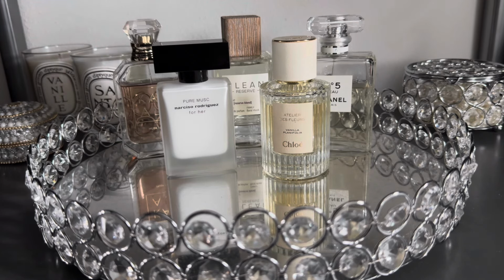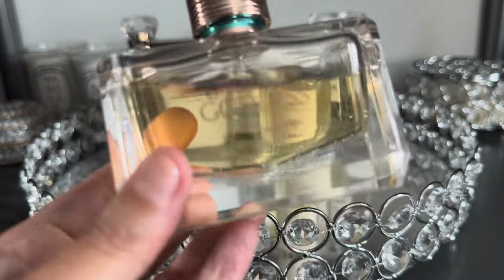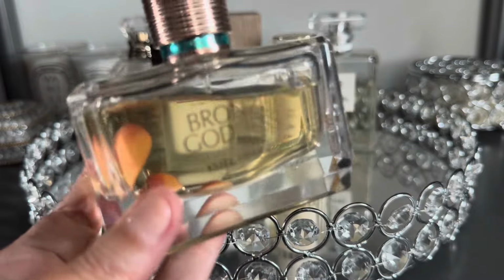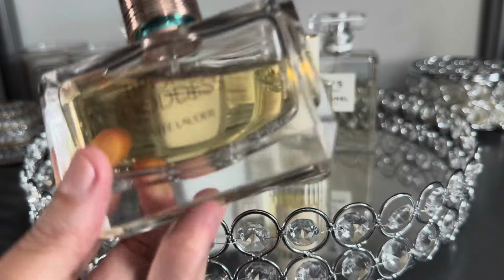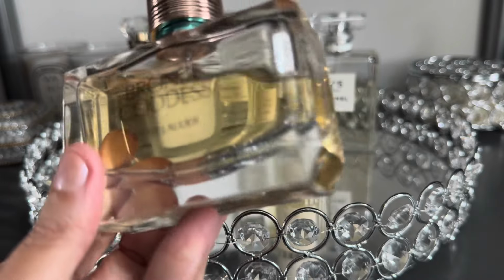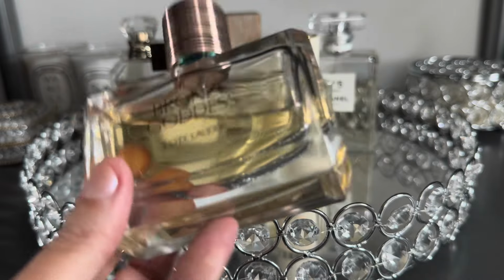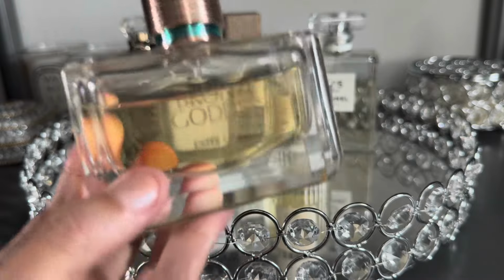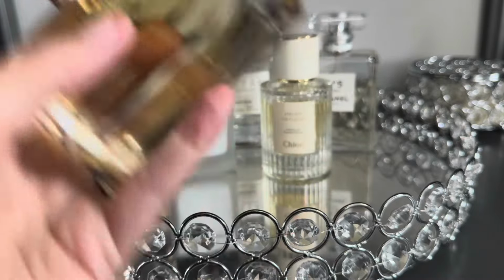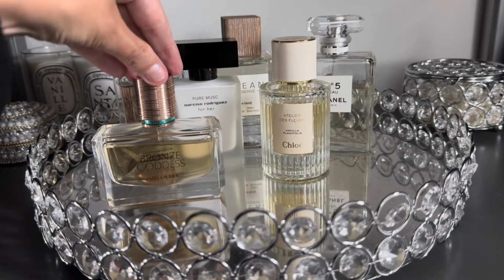And switching over into some of my more, I guess, traditional summertime scents. The first one that I have here is from Estee Lauder. This is Bronze Goddess Eau Fraiche. This is a really beautiful tropical floral combined with coconut, combined with vanilla fragrance that I love to wear just going to the pool, going to the beach, going out at night, having dinner outside by the water. It's just a beautiful fragrance for the summertime, and one that I'm really excited to start wearing again.